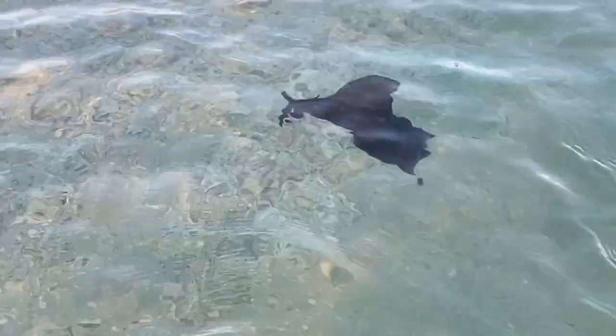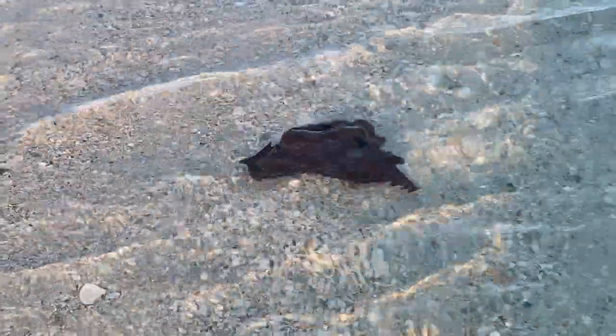And it'll go down into deeper water there. Still shooting out some ink. Very, very cool. The sea hare. It's coming up to the surface again. There he is.